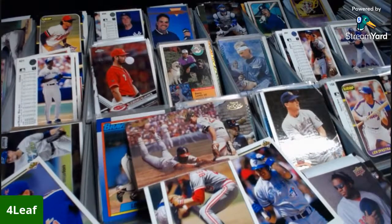What's that Keith Comstock going for nowadays? Last I knew it was like $35. What's eBay say?